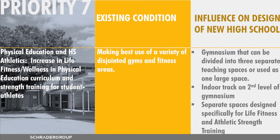And then physical education is again one of the areas that we mentioned right off the bat, that athletically our building was not designed to the level that it needed to be today. And that's for our during the day instructional health and physical education program, as well as our extracurricular athletic program. So we make the best of the facilities that we have now, but the new facility is going to be phenomenal for our students and our student athletes.